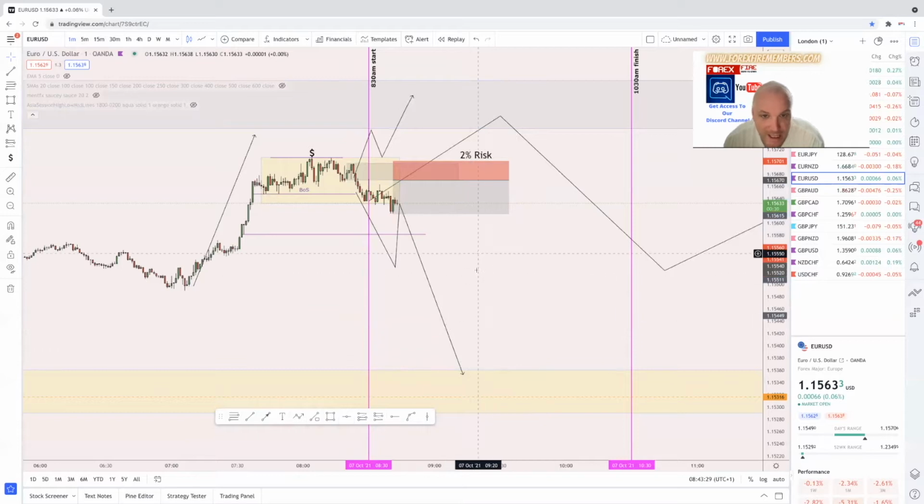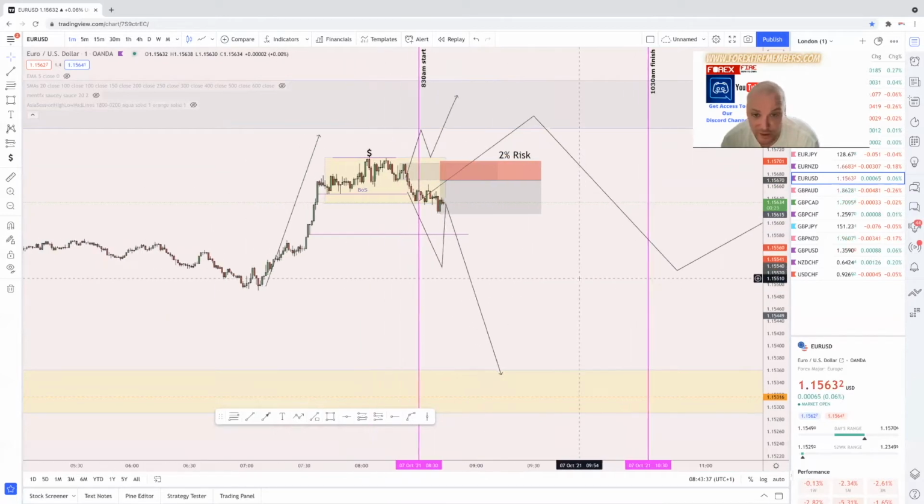So we'll go with that, guys. 2% risk, 1.77. Again, over time, we'll knock these things away just to get rid of the noise. I'll be back with you in around about 5 or 10 minutes. 2% risk on a 1.77 to a potential gain of 3.54. Be back in a moment.